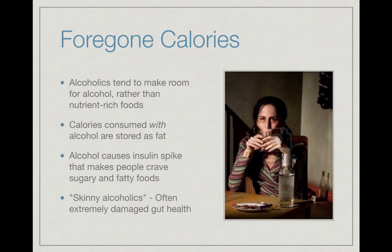Another thing worth pointing out here is that alcohol causes an insulin spike because it is a highly refined sugar that makes people crave sugary and fatty foods. So that common scenario in which people have a bunch of beers or shots and then they head to get pizza or ice cream or whatever is not far-fetched. There's a scientific basis for that.